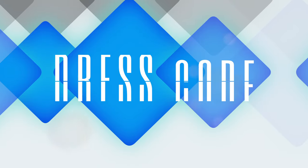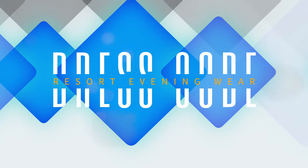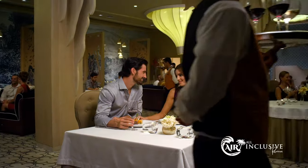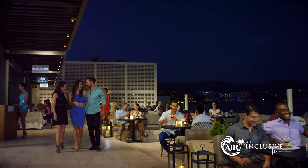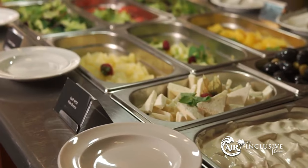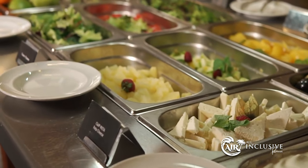Next up is resort evening wear. For this part of the night, most resorts are going to have a very strict dress code to adhere to if you want to dine at any of the a la carte restaurants. Now, if all you want to do is go to the buffet, it's going to be a little more flexible.